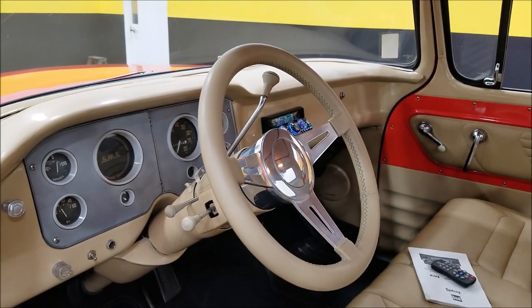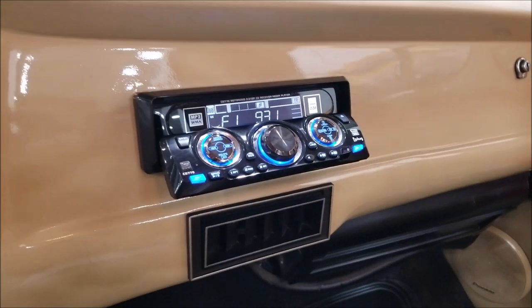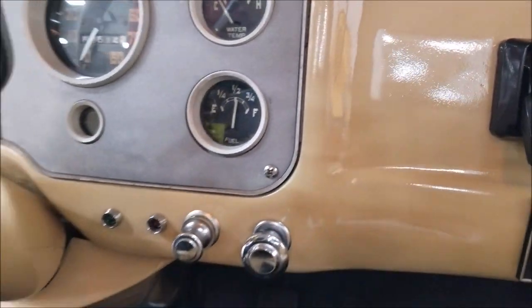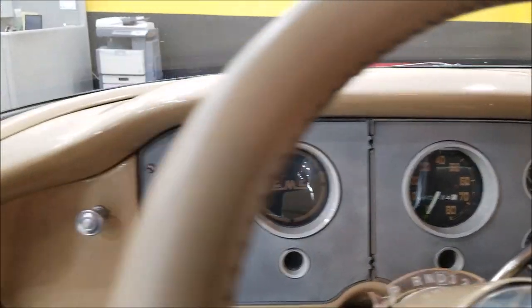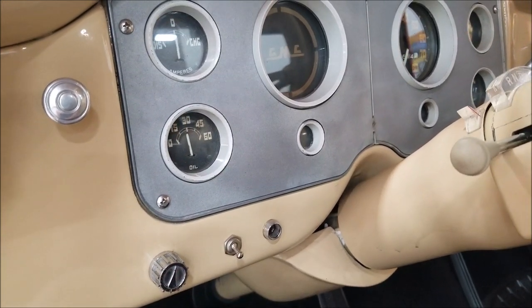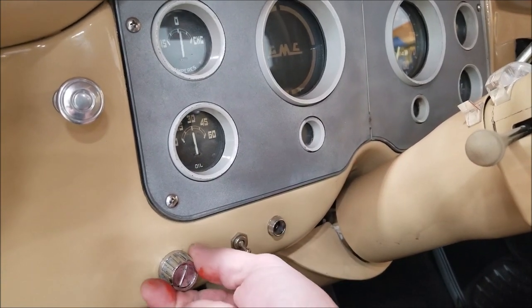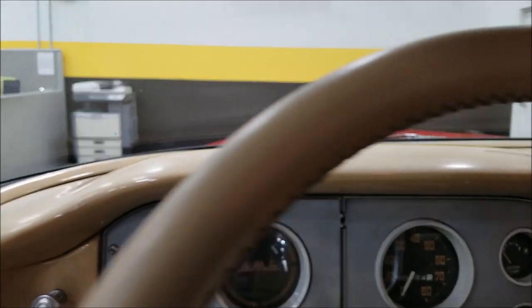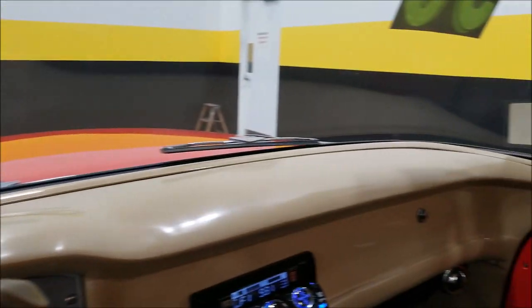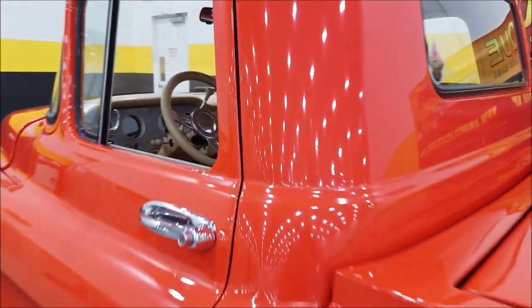This baby's always fired right up, like I said, anytime I've wanted to move it. All right, custom stereo system. As far as AC, here's the fan for the blower. That turns your compressor on and off. Red light will come on. It's blowing cold right now, so yes, it does blow cold. Again, kind of that old cool '56 GMC gauge style cluster. Very smooth running small block.